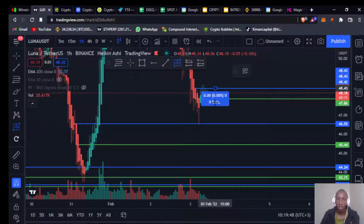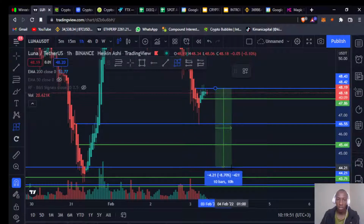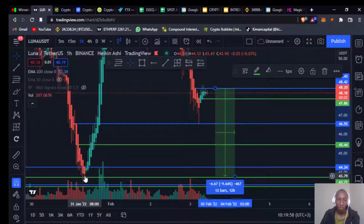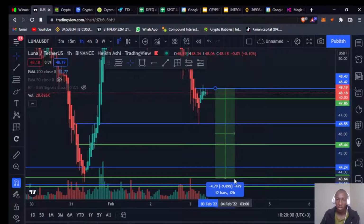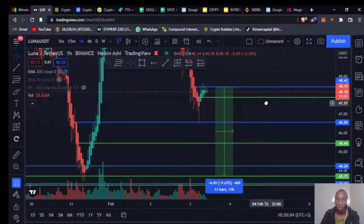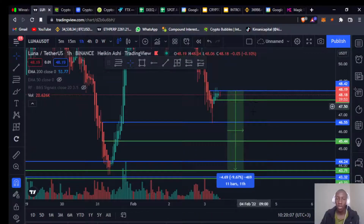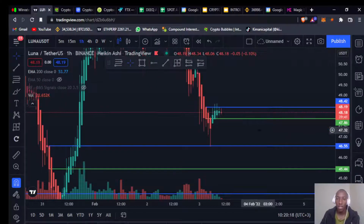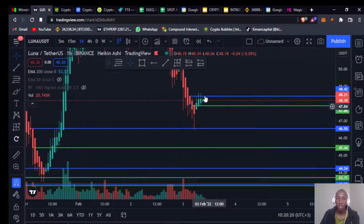When you go all the way here to where the previous support was, that's around a cool 10% drop, which on Bitcoin would be around 3 or 4%. That's okay, because that's why I love trading altcoins: we get more money, because it's more volatile. I mean, you're also losing more money. So yeah, that's what I'm looking at right now.